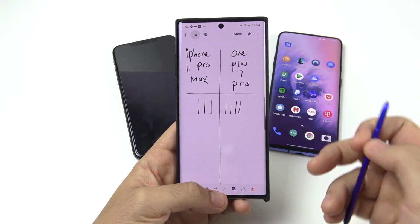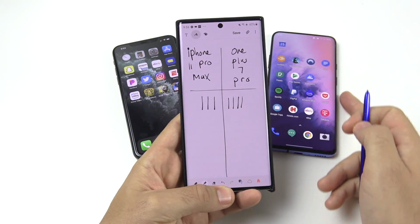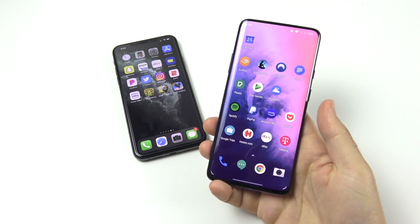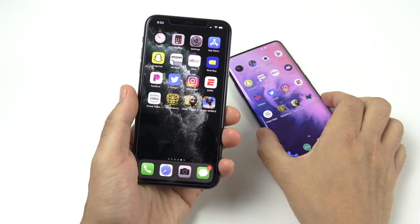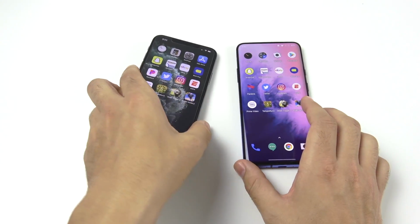So these phones have been closing the gap, the Androids and the iPhones are so close these days. Really, it doesn't matter which one you go with in terms of speed. I just wanted to test them for fun, and you've seen that for $699 you can get a powerful phone in the OnePlus 7 Pro, and of course for your $1099 you'll get a beast phone in your iPhone 11 Pro Max. Anyway, which ones do you guys like more?